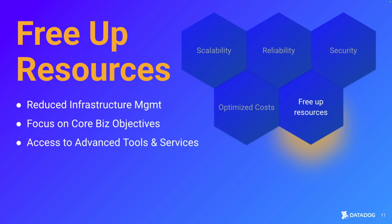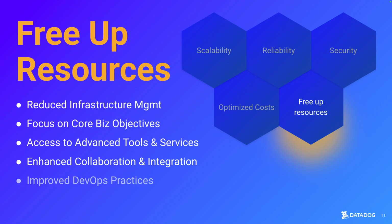Access to advanced tools and services like AI, analytics, and DevOps gives your team what they need to move faster and build smarter. Enhanced collaboration and integration comes from built-in tools and easy third-party integrations that streamline teamwork and workflows. Improved DevOps practices with built-in CI/CD, observability, and infrastructure as code help speed up delivery and boost reliability. And finally, enhanced resource allocation lets you redirect time and energy from maintenance to strategic, high-impact work.